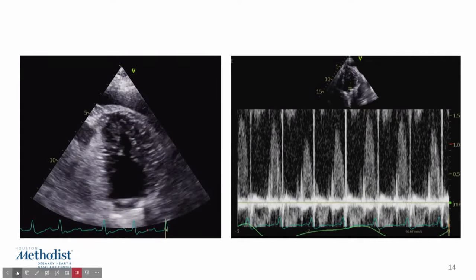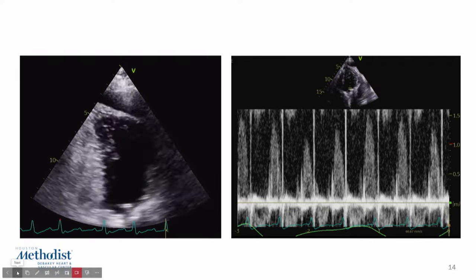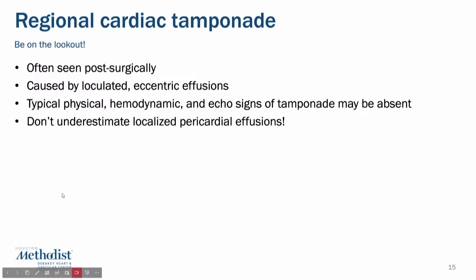And then, so you can see that. You see the interventricular dependence again here. So again, post-surgical, localized, eccentric effusions, usually don't underestimate these, right? Especially if you think it's a pericardial hematoma, it can progress pretty fast. And like Gina just mentioned, these are the patients who need surgical re-exploration. So very important to know these different variant tamponades so that you can be alerted clinically too.